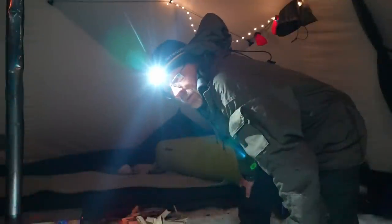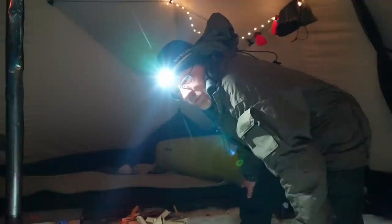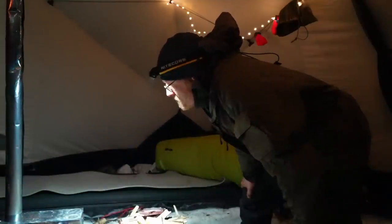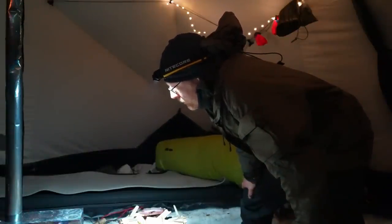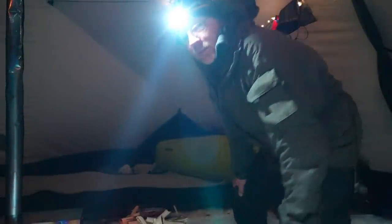So now I had to bring two wet dogs inside. That's not exactly what I want to have inside a tent close to my sleeping bag, but I really don't want to leave them outside. They have so bad hair, and they are quite skinny, so they need to come inside.